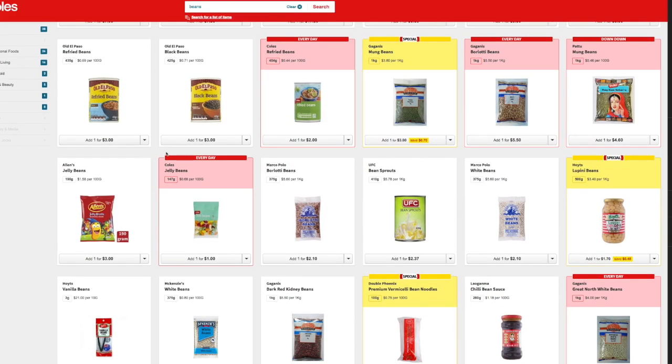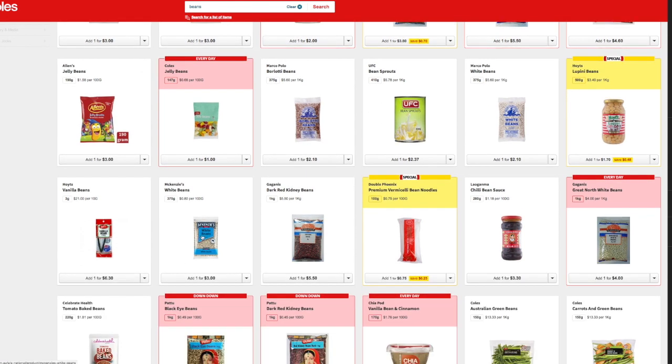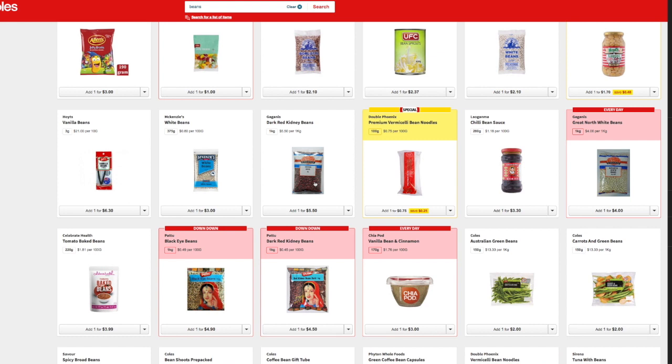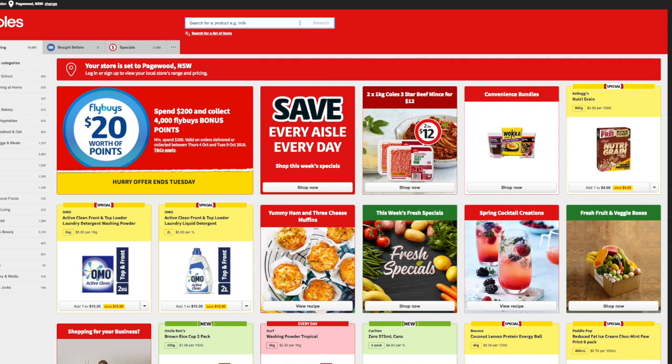So there's lots to choose from. There's borlotti beans, white beans. Is that what they're calling them? I'm just going to add a bag of white beans in there. So I've got my beans. I've got my rice. Now what I need to add to this is some fresh produce. So let's do that. Let's clear this and just go for the fruit and veg.